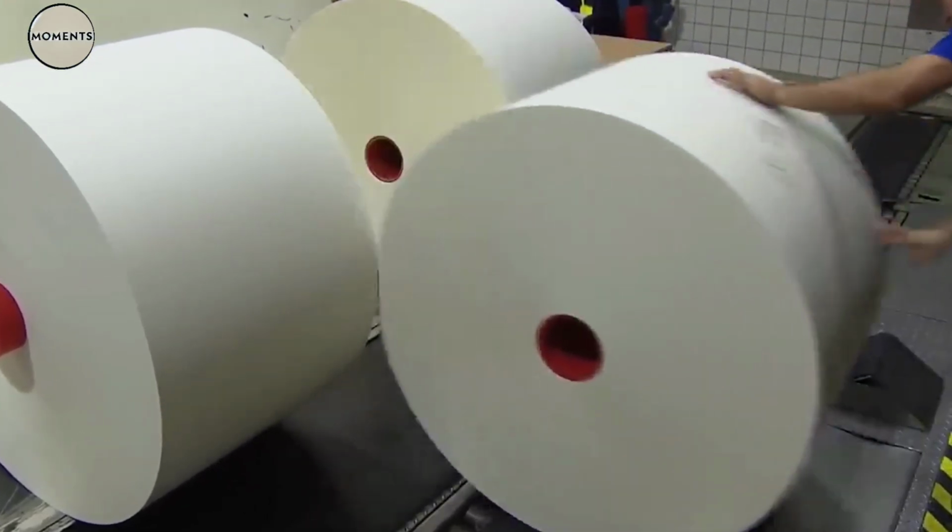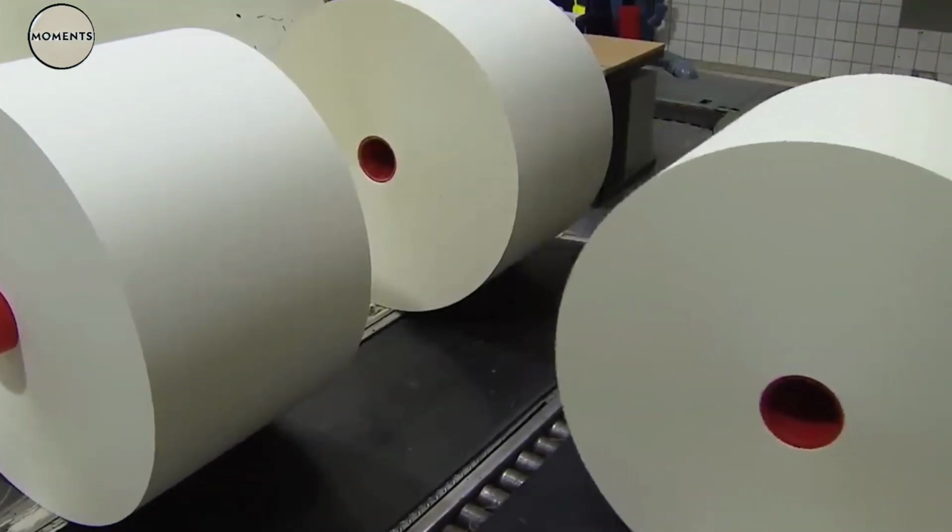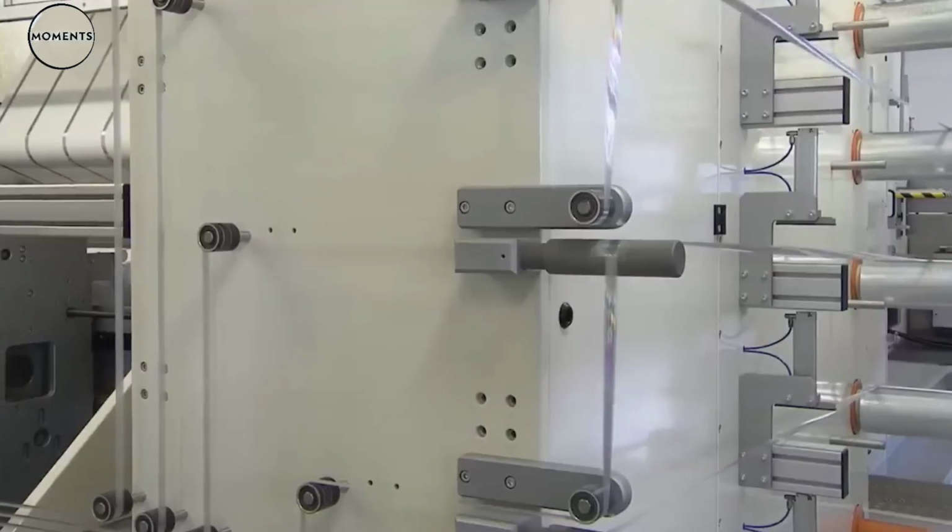The next step is creating the paper. The pulp is spread out evenly onto large screens where it is pressed and dried. But this isn't ordinary paper. This is where the uniqueness of currency notes begins to take shape.